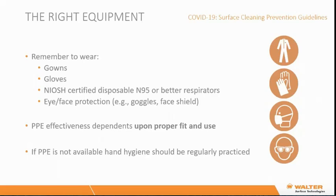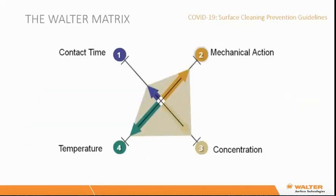So PPE, or personal protective equipment, can include gloves, a face mask, goggles, overalls, or any kind of clothes that you would put on top of your regular clothing for your job. Now this brings us to the Walter matrix. When you're cleaning, there are 4 things that you're going to consider for having the best clean possible.